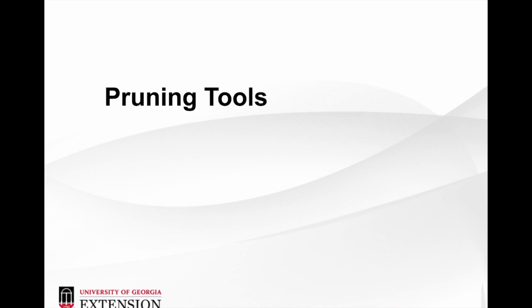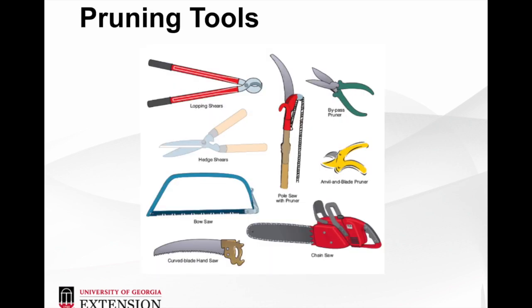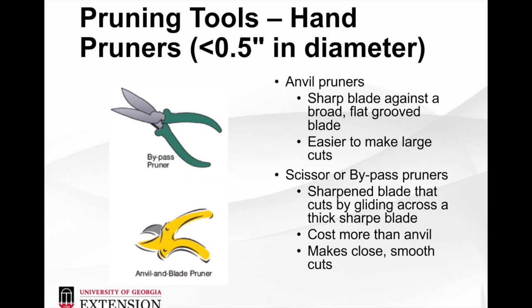Okay, so we talked about why are we pruning. We'll get into some tools and what we use to prune. Using the right tool when you do decide, okay, I'm gonna prune this plant, having the right tools to do it makes a big difference. So these are the general tools we're going to kind of go through. Some of them you've probably seen before. Some of them may be new.